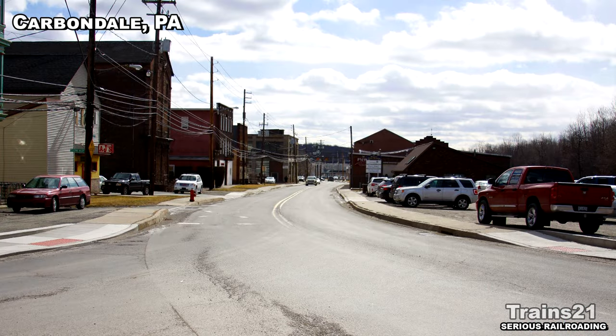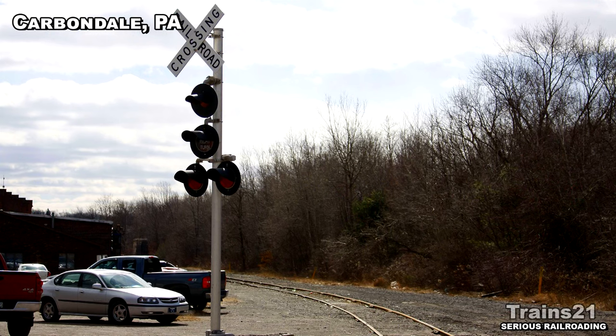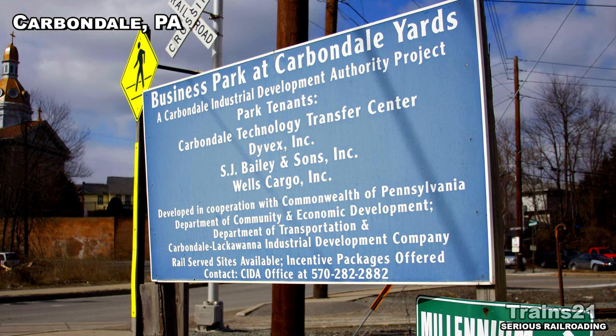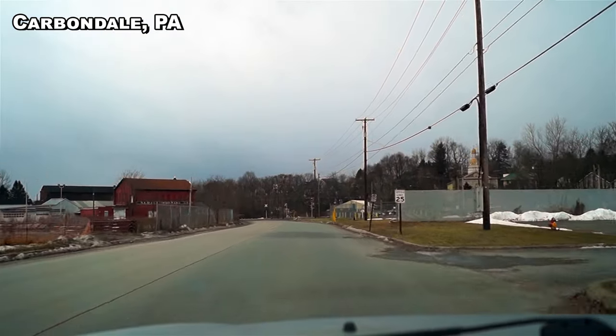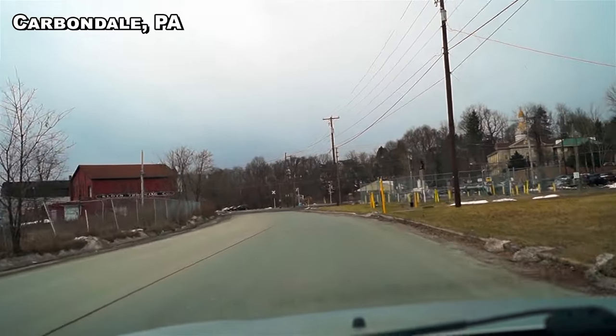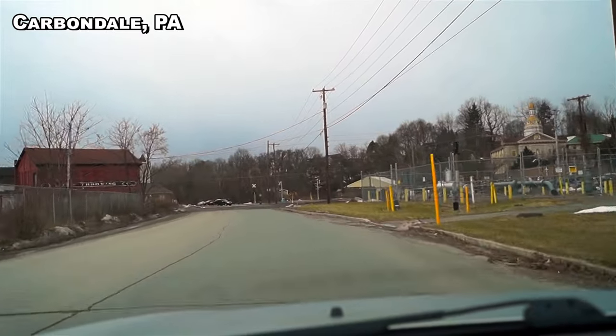Today, the Pennsylvania Northeast Regional Rail Authority owns what's left of the line between Carbondale and Scranton, and the Delaware Lackawanna operates it as their Carbondale main line. What remains of the old Carbondale yard has been converted to a business park, part of which serves the thriving fracking industry. My plan was to follow the Delaware Lackawanna all the way to Carbondale and its terminus at the Lindy Corporation, which I did.